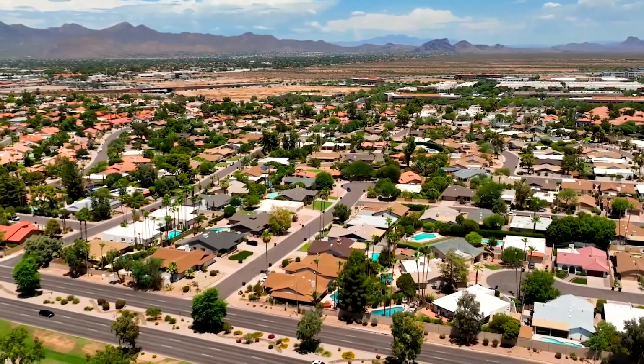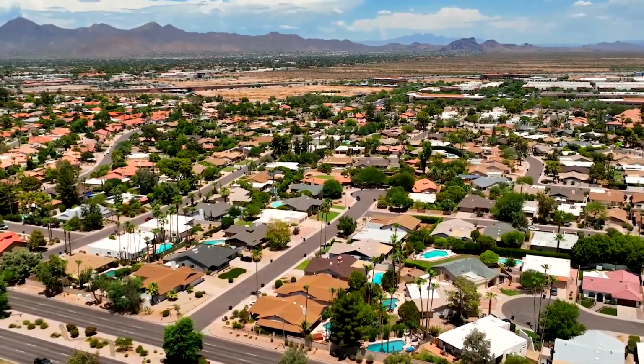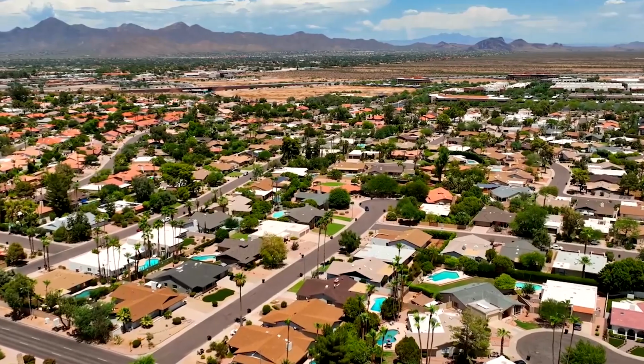Now, there's about 4,000 or so homes within Scottsdale Ranch, and there's about 41 different smaller little communities. So there's condos, there's apartments, there's single family homes, and then there's even some large luxury homes. And this is one of the few lake communities within Scottsdale. So we're gonna take a look at some of those lakefront properties and a little bit about what's around in Scottsdale Ranch.